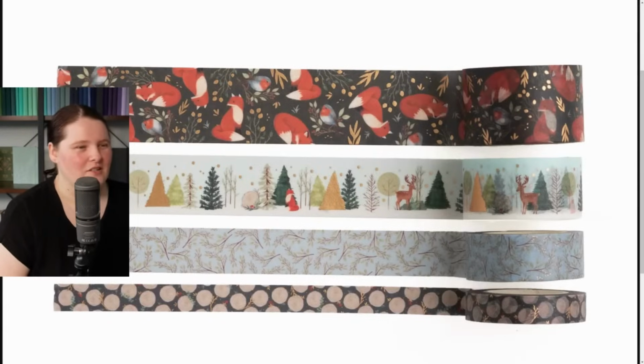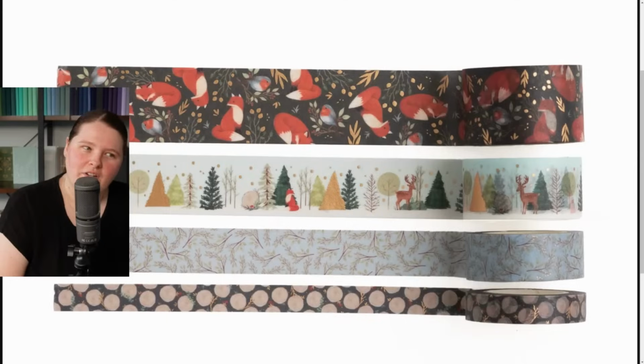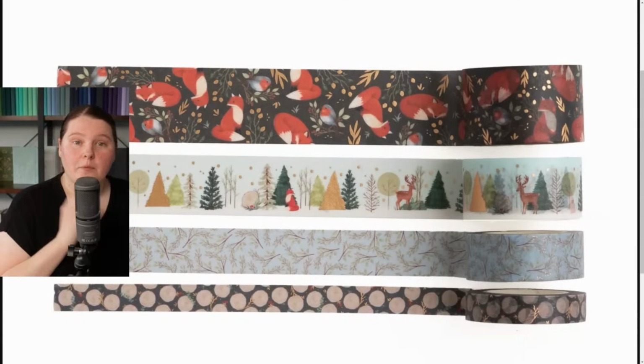So the robins too, it's sad that the shipping is so expensive. Yeah, shipping can be such a killer, but I think that of this set, I like the first two and the last one. And the third one, for me personally, because remember, all of this is my own opinion, so if I'm talking smack about your favorite tape, you can just ignore me. The third one doesn't seem to match as well.